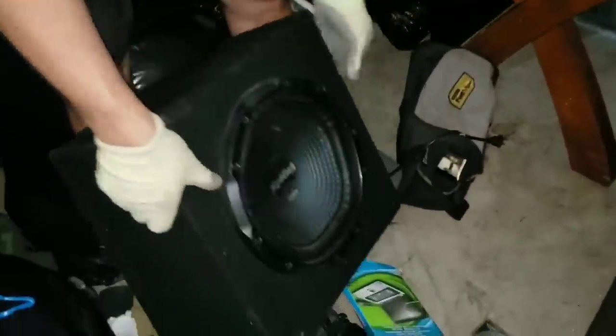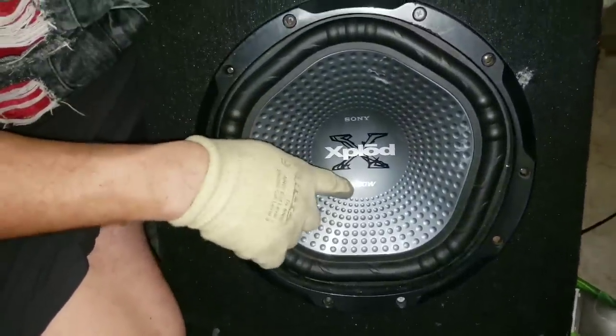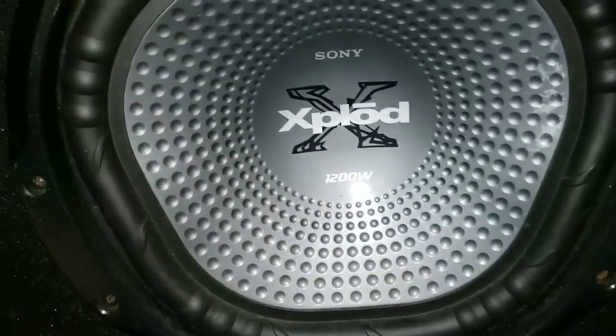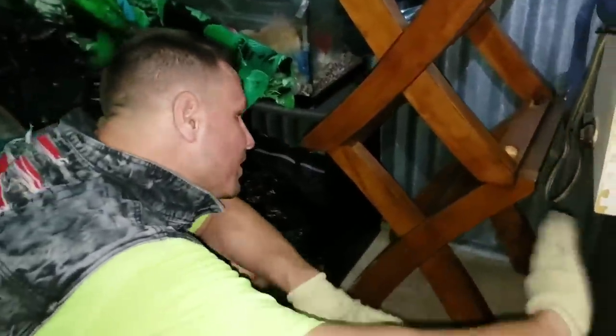So, we've got some Monster speakers. Oh, here's the speakers from the box. Oh, duh. Nice. There they are. They're Sony, too. Sony 1,200 watts. The speakers are right here. Nice, you were right, babe. You said don't discard the boxes because they may be in here. I bet you the other is in there. Let's find out. Because if they are, we've got some money.